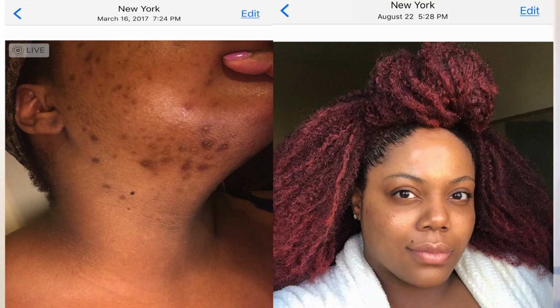And that concludes my updated skincare routine. I hope this was very helpful for you guys. Again, this is not an overnight quick fix. These are just products that have worked for me throughout the year. The picture before is March of 2017, and I'm going to show you the timestamp so you can see that I'm telling the truth. I have receipts. And the picture after is August of this year, August of 2018. So it was just about a year and a half before I really saw almost clear skin.